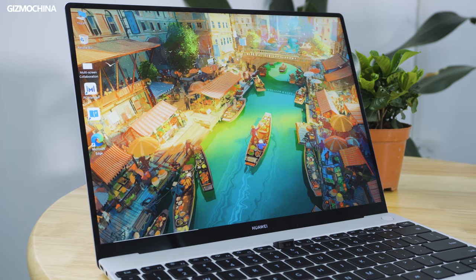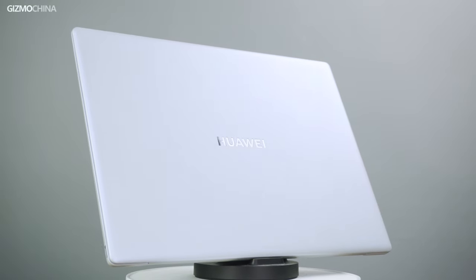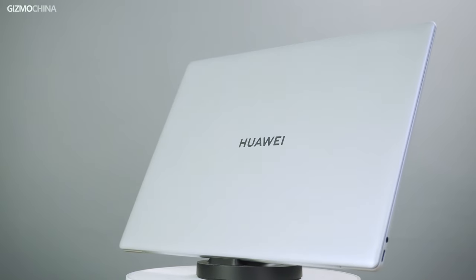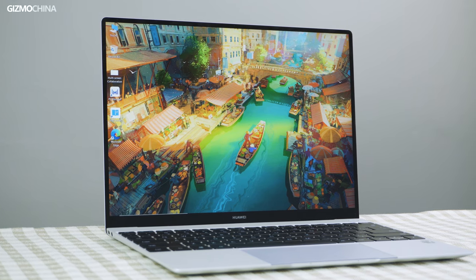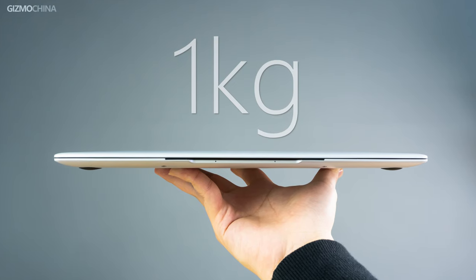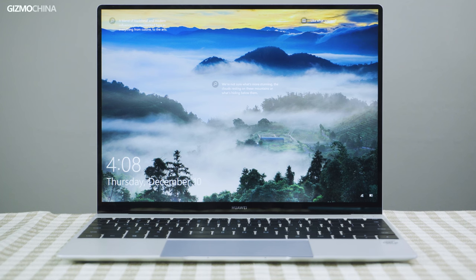Huawei Matebook X Pro once led a wave of full-screen notebooks with its forward-looking design. This time, the new Matebook X still continues the excellent design language, which is even more compact with a 13-inch screen. Thanks to the impressive narrow bezels, the screen-to-body ratio reaches 90%. And more importantly, the new Matebook X is surprisingly thin and lightweight, weighing in around just 1 kilogram. And its compact size allows users to easily carry it around.